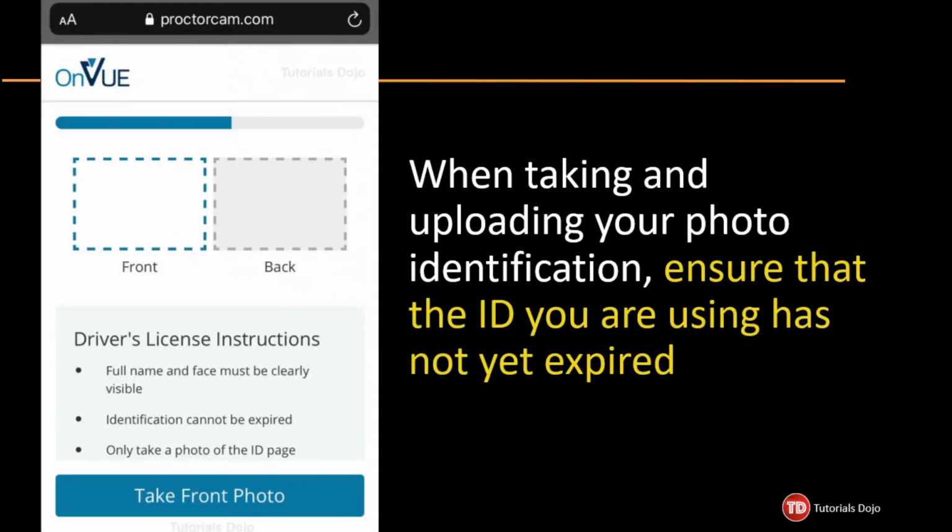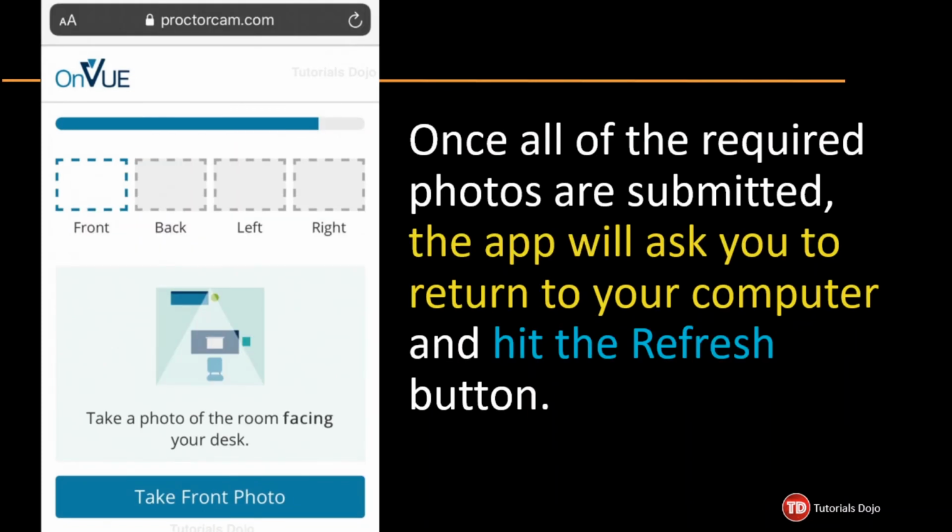The proctorcam website link that you received will allow you to take and upload the photos of yourself, your driver's license or passport, and your workplace. The system will ask you to retake the picture if your image is blurry. When taking and uploading your photo identification, ensure that the ID you are using has not yet expired. It will also ask you to take a photo of your surroundings. You have to take the front, back, left, and right view of your workspace.